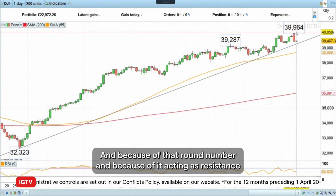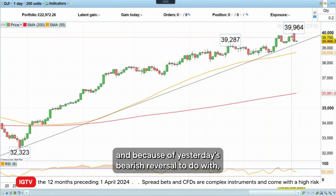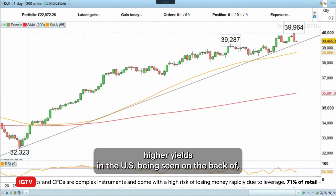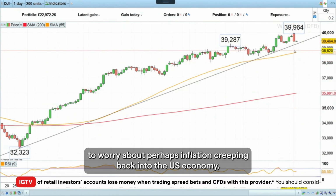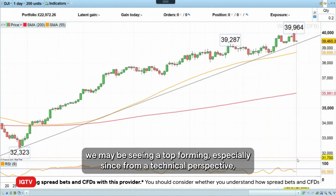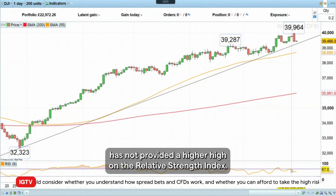And because of that round number, and because of it acting as resistance, and because of yesterday's bearish reversal to do with higher yields in US being seen on the back of US factory activity unexpectedly rising, and that leading investors to worry about perhaps inflation creeping back into the US economy, we may be seeing a top forming, especially since from a technical perspective, the latest record high in the Dow Jones Industrial Average has not provided a higher high on the relative strength index.